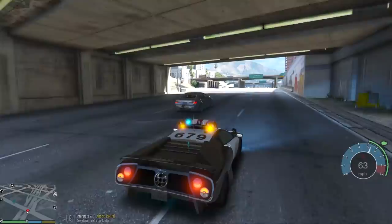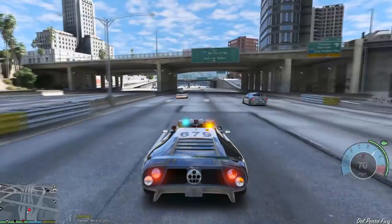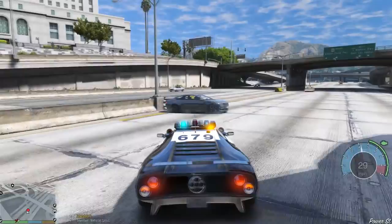Yeah, he's got a busted tire. Yeah, there's parts all over the place. Pull over, dude. We have an air unit. I thought he was going to escape from us, so we called it in just in case. But you know what? We're not going to need it today. All right, pull over, dude.